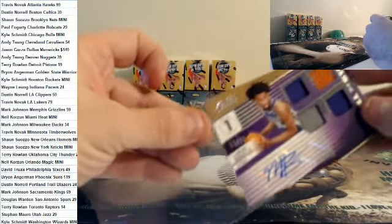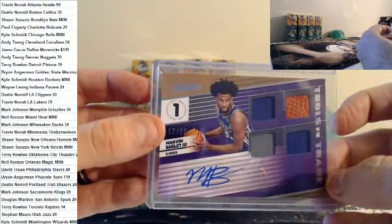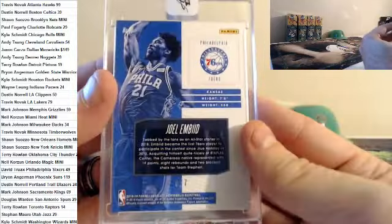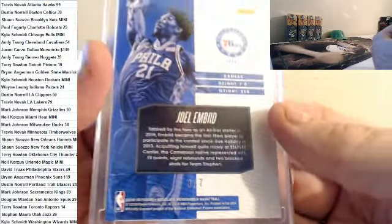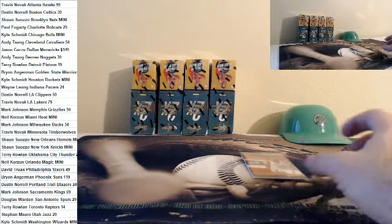Mark Johnson. Johnson and Johnson. Very nice, brother. Ooh, number 7. I'm like, this color is different. Joel Embiid, numbered 6 of 7. That's sick. For the winner, David Truax. Look at you go. Nice card, man. Oops, sorry, guys. Knocking stuff all over the place. That is pretty, right?